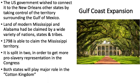And we're going to see that slavery is going to play a huge role in the lives and the settlement of these two states of Mississippi and Alabama, as they're going to become the center of the Deep South and the, quote, Cotton Kingdom, where we're going to see a large amount of the cotton plantations that will be built that will be part of supporting the southern economy after the invention of the cotton gin.